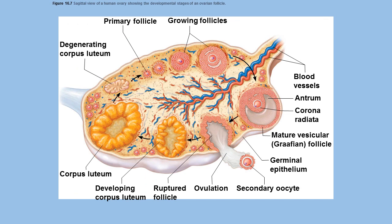With the ovary, this is showing what happens. If you notice in the top, you've got a primary follicle. The eggs or the ovum initially are produced or generated during fetal development, and then it kind of stops or arrests, as we'll see in a moment.